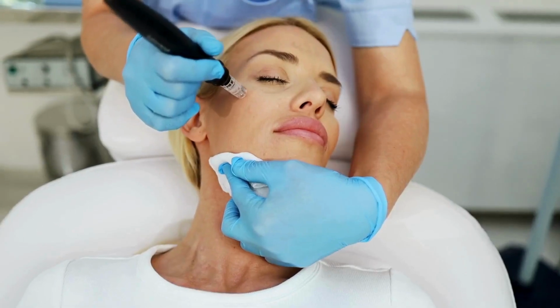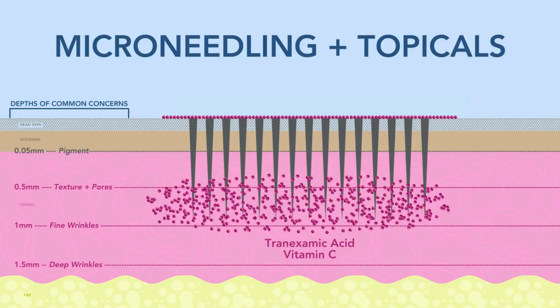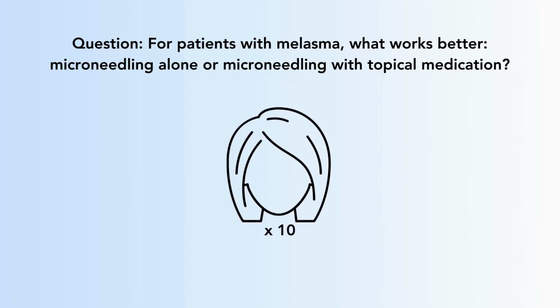Next, microneedling. We have regular microneedling, which helps as well, but even better than that is using microneedling with topicals. You can microneedle with tranexamic acid or vitamin C, and then it works even better. There was a study that looked at patients with melasma, and they were wondering what works better, just plain microneedling or microneedling with a topical. They looked at 10 patients and did a split-face study, which is our favorite kind of study because it's very easy to compare.